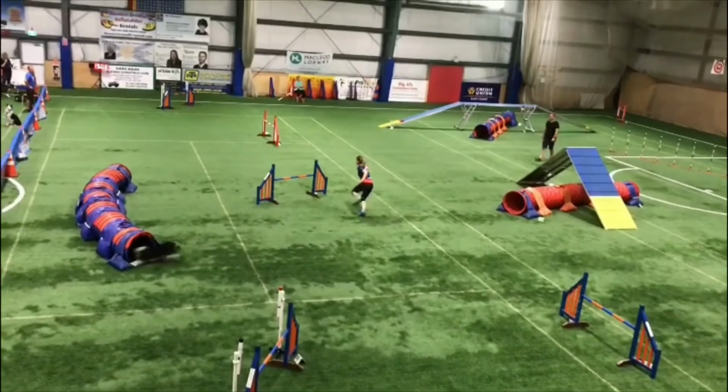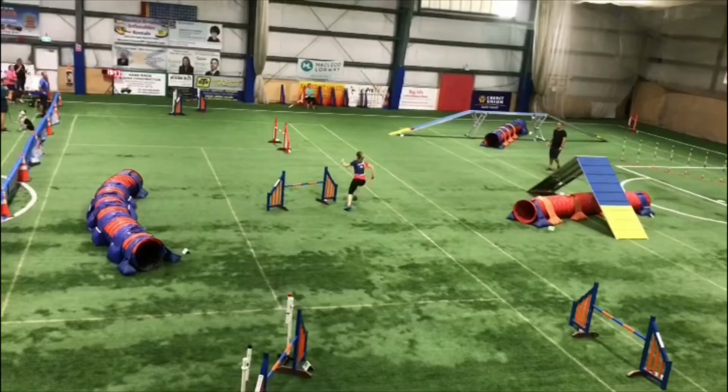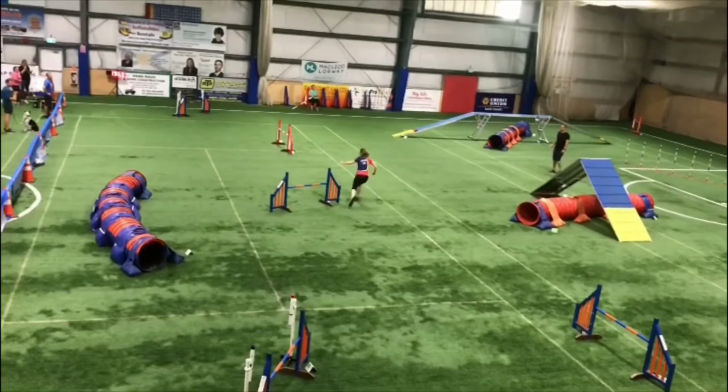Okay, so I chose to layer that blue jump. I chose to not run around, only because I knew I'd get farther ahead. And the jump after the tunnel was a threadle on this red. So I knew that if I ran around that blue jump and I did not layer it, it was going to be a little bit more difficult of a threadle. But because I cut straight through here, I think it's actually a lot easier to pull the dog in, because they're going to come out of that tunnel and they're going to kind of see your position a little bit better there.